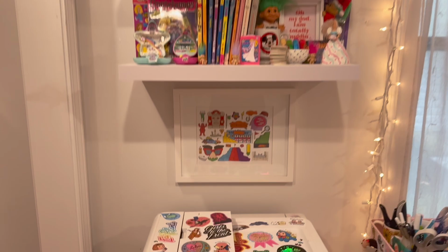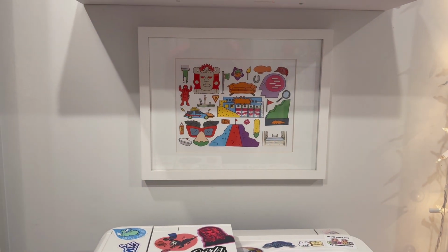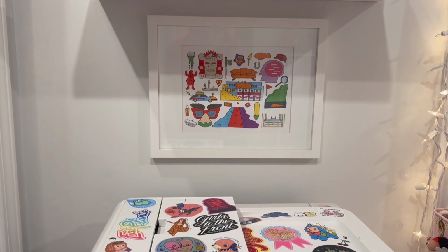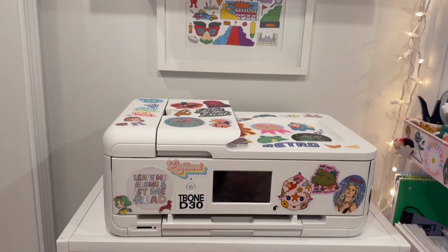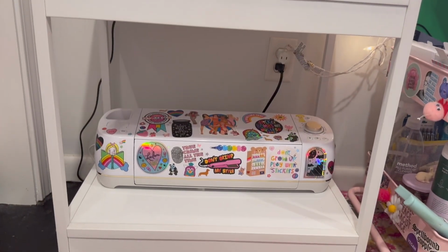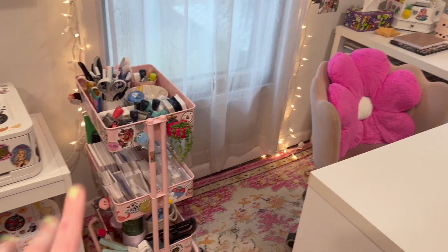Right under the shelves, I do have another Nickelodeon themed piece of nostalgia. Ooh, the lighting just changed. Freaky. Nickelodeon artwork there. And then as you move down, there is my printer along with my Cricut. And if you're moving towards my desk, I do have my Rascal here.